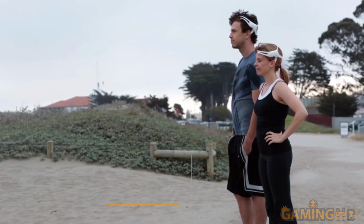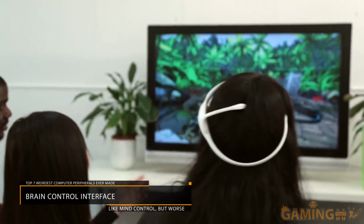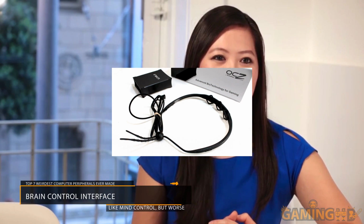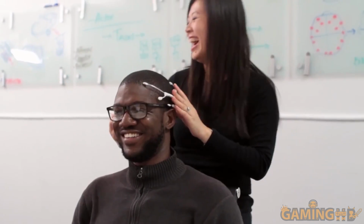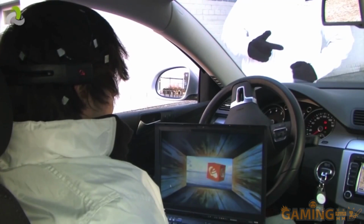Number 3. Brain control interfaces. There were a bunch of these. OCZ made one called the Neural Impulse Actuator. There was the Emotiv Insight and the Emotiv Epoch, and there were a bunch of these. I once saw the game Oni being played with one, in the sense that the player was running backwards and flipping, and that's it. He couldn't really do that much.